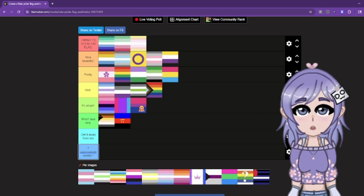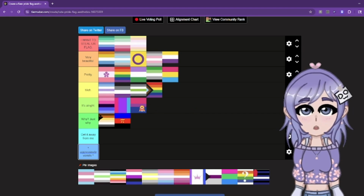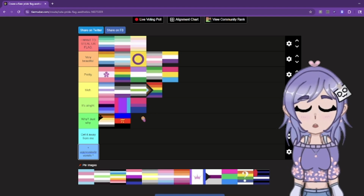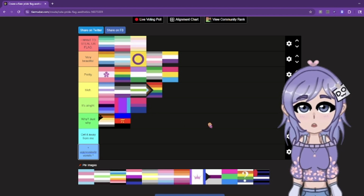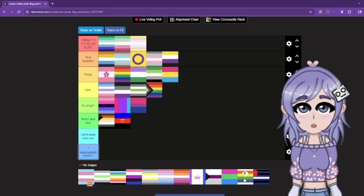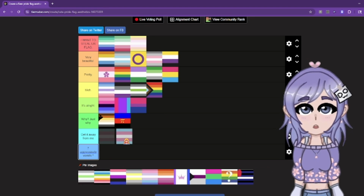The fact that it's more of a violet doesn't really do it too much for me. I get that it's probably supposed to be its own little sunset vibe, but I'm just not a fan of it compared to another one that's down here, so, yeah. But anyways, let's do the trans flag next.